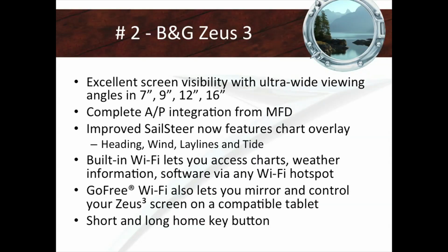The big thing about the Zeus that I want to highlight is sail steer. B&G's raison d'être is really making software that is tailored for sailors, so just knowing how you're going to tack, and all these things are built into the software, and it's kind of convenient. They also have the built-in Wi-Fi, the Go-Free Wi-Fi.